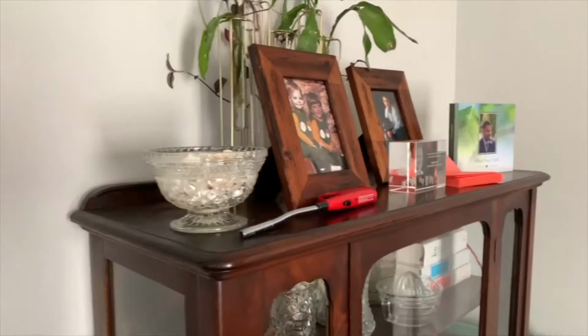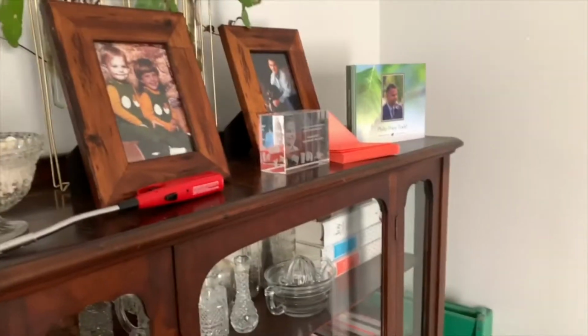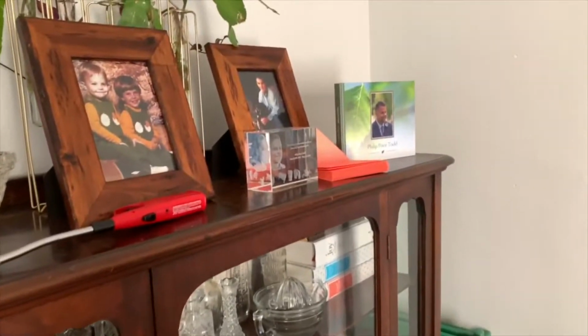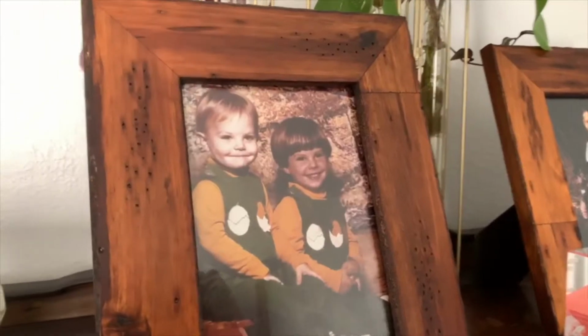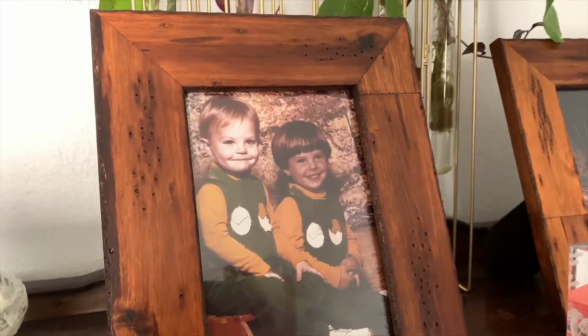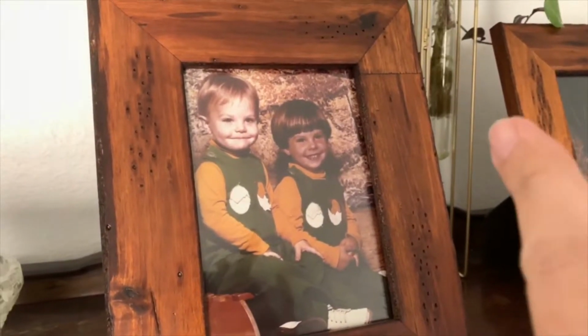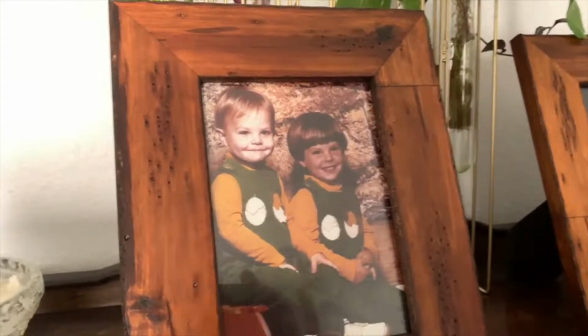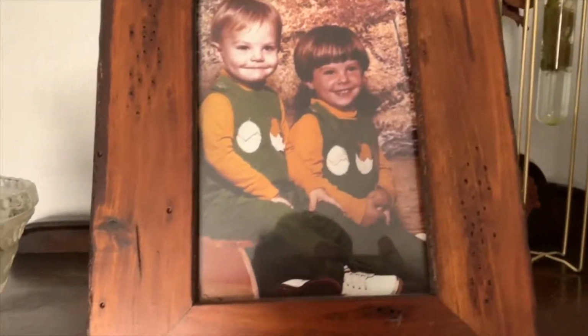So, as some of you might know, my brother passed away about 3 months ago in a single car accident. It was my older brother named Phil. This is me and my brother when we were, must have been maybe 2 and 3 or 3 and 4. That's my brother right here, my brother Philip. And that's me right there, wearing our little chicken outfits.